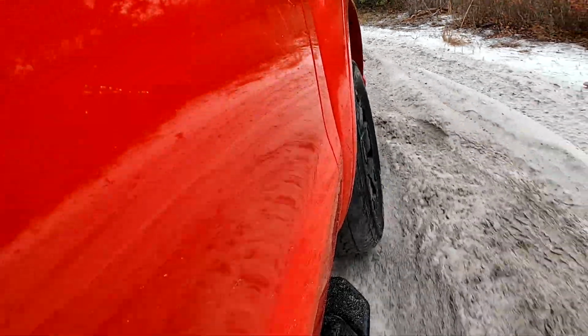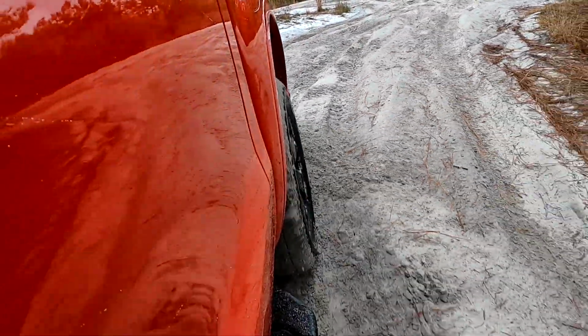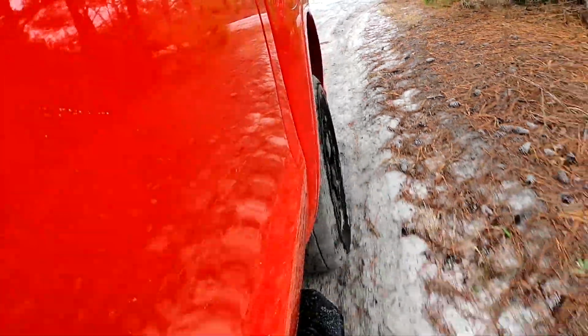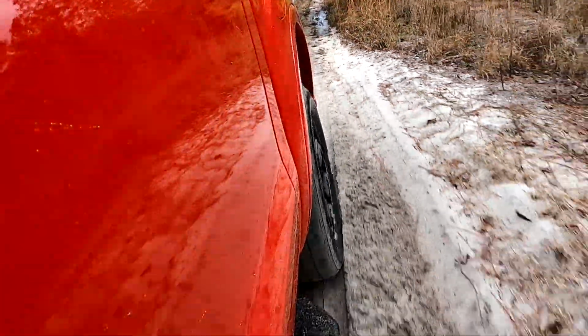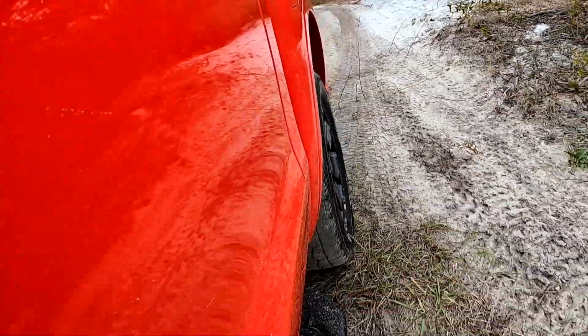We'll cut this way since we haven't done that yet. That's really soft right there. Having to saw our way through that. And back to the main road. Make sure there's no trucks coming.